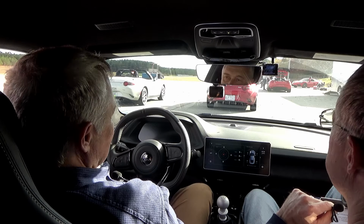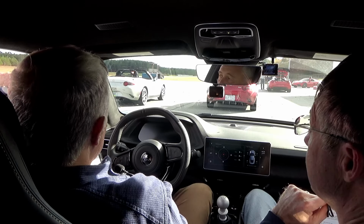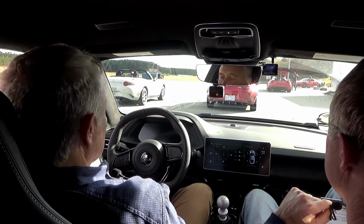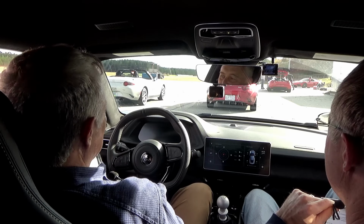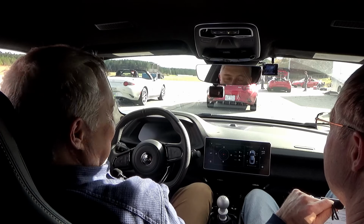Exactly. On I-85 driving up here, people will be speeding behind you. They'll pull up next to you and then just match you. And then they'll look at you for a minute and then they'll just go on. It's just people don't know what it is.